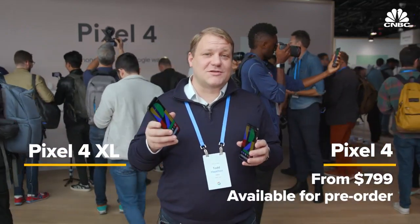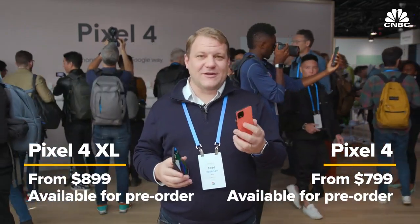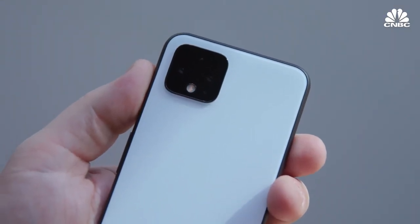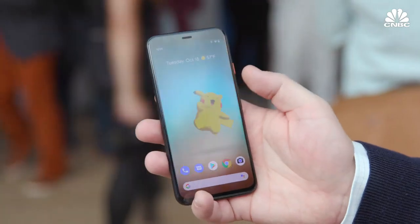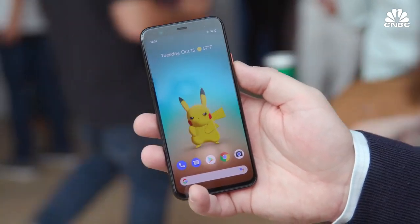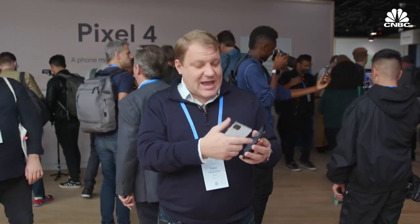This is the Pixel 4 and this is the Pixel 4 XL, Google's new phones. I really like how they feel. They have a soft kind of matte back to them, almost like a rubbery texture, which is nice. And then the front has a new display with 90 Hertz, which most people probably don't think matters, but it actually makes scrolling really nice and smooth.